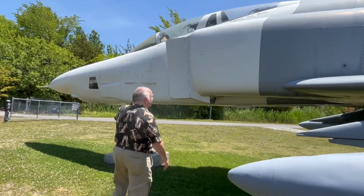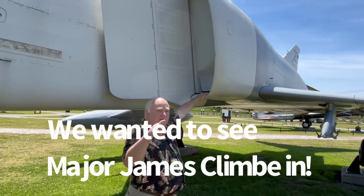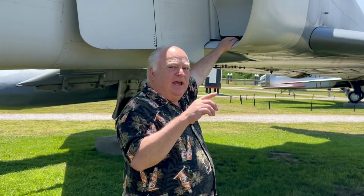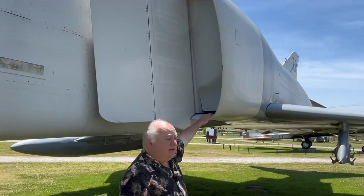Between every flight, you'd have to jump in the intake and go down, and you spin the engine, and you'd run your finger across the leading edge of the rotating blades, and you'd make sure there's no nick. If you found a nick in it, it would ground the aircraft. So you actually had to climb up into that?